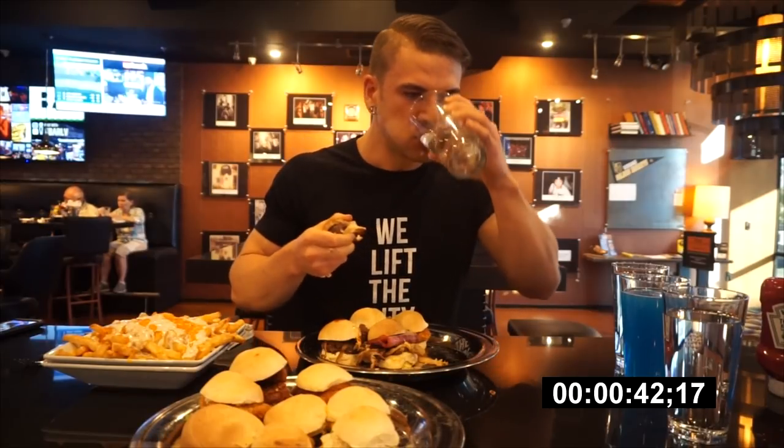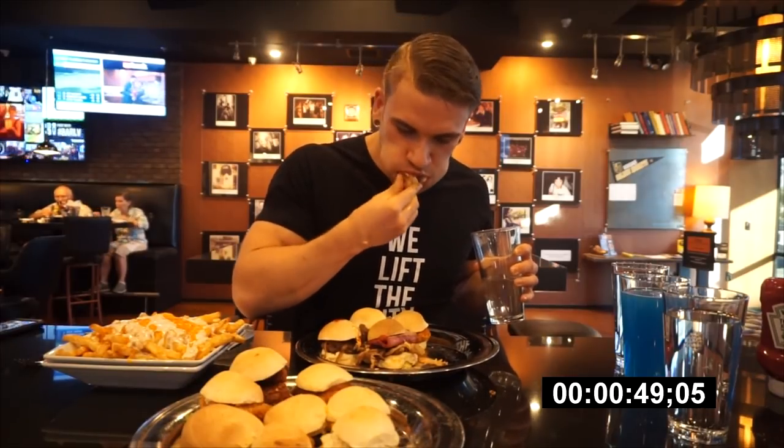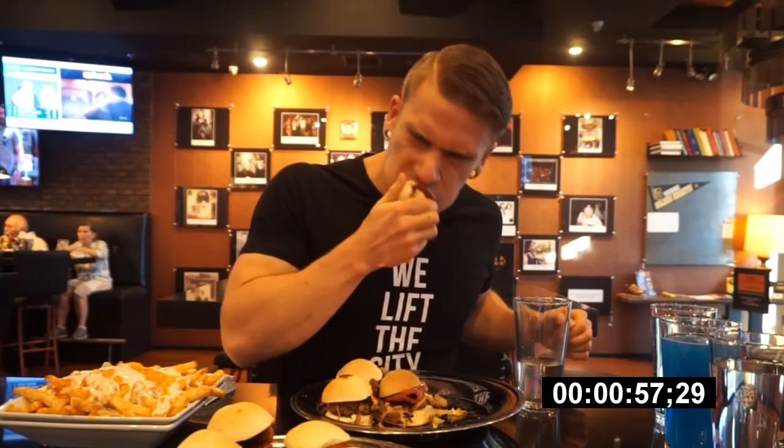So different tastes, which was quite nice. There was only one that tasted a little off to me, and I think it was the steak. It was supposed to be some kind of steak or roast beef, and it just tasted very, very charred. But besides that, all the little sliders did taste good. There was also a chicken burger. So definitely a lot of variety, pretty cool. Nice to have that variety in such a challenge.